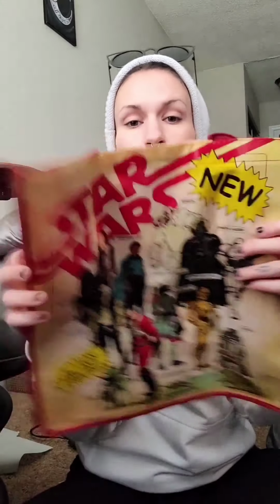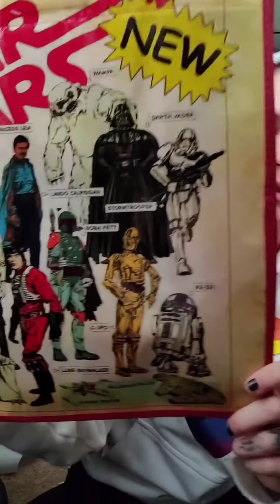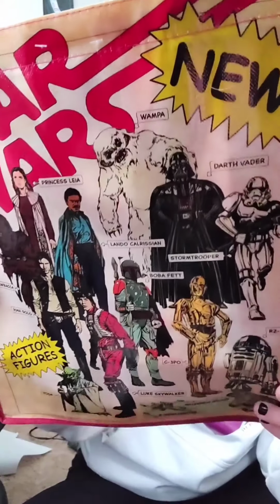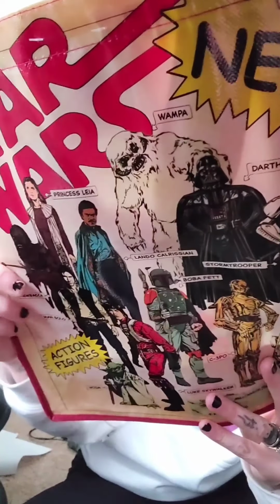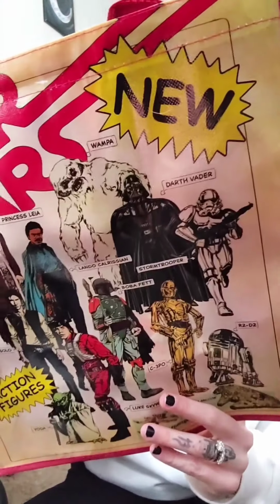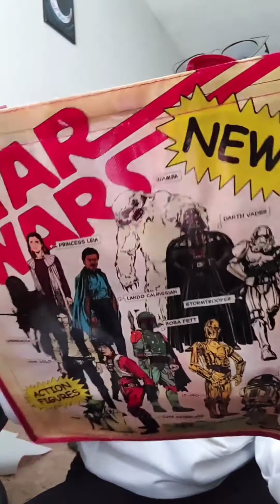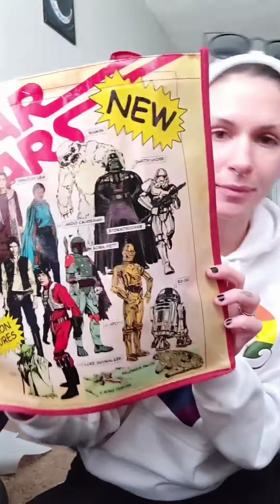This I thought was so cool. It's a reusable bag. It's Star Wars. And it's done in like the vintage action figures, and you have Lando, Princess Leia, Chewbacca, Han Solo, Yoda, Luke Skywalker, the Millennium Falcon. I don't know why I added an L. I need to go back to bed. The X-Wing Fighter, C-3PO, Boba Fett, Stormtrooper, R2-D2, Darth Vader, and the Wampa. So, for $1, heck yeah, I threw that in so fast.